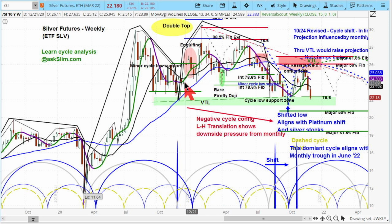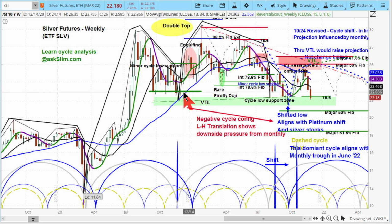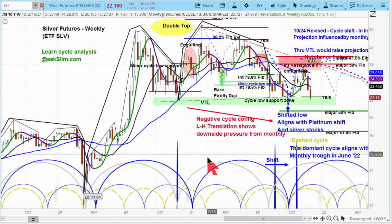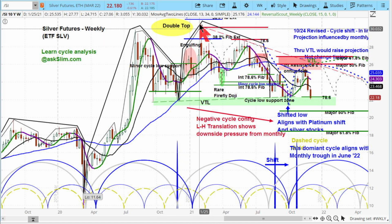So where are we right now? Well, we saw this cycle actually bottom where it should have, right over here, and dominant and minor cycles were pushing up, and you got the rally, and it made a double top. This last failure up there we were very cautious on because that was the Reddit people pushing up silver, but they couldn't pull that one off, as you could see.